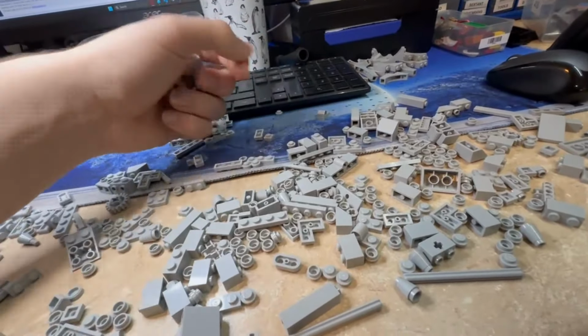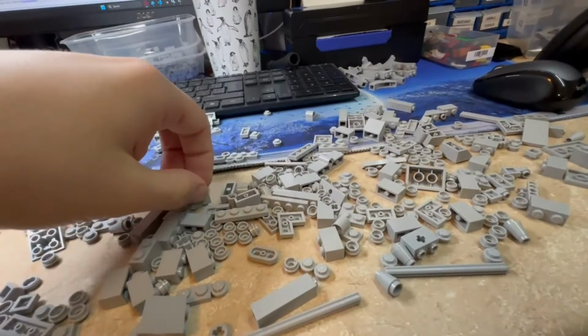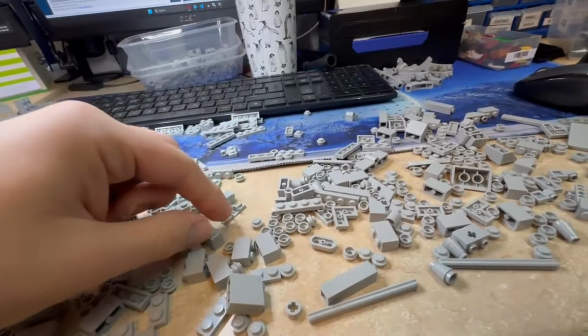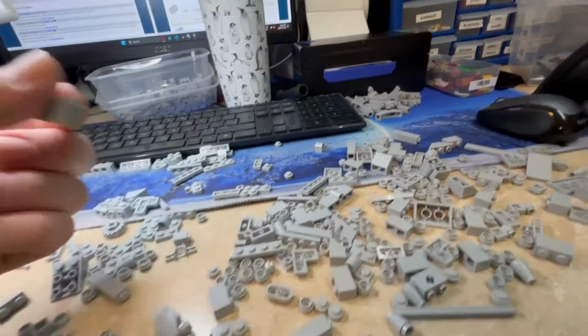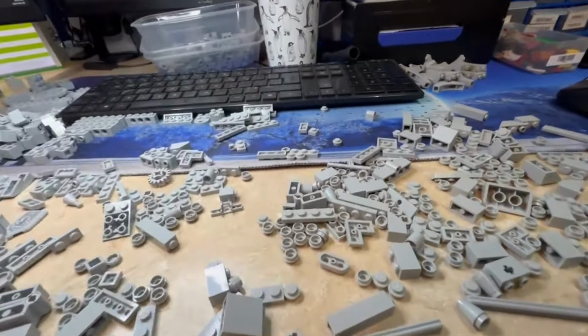I try to do this for all of the larger colors. If there's only a few, like half a container or so, I usually won't. But when it's multiple containers, especially like this, then I definitely will. So yeah, I'm just working on this, and it is 8:30 p.m. And I almost dropped the brick there.